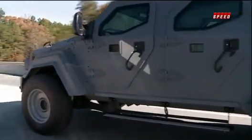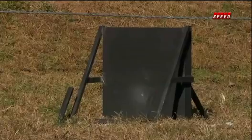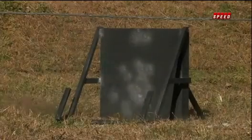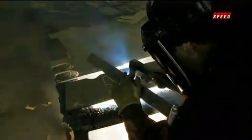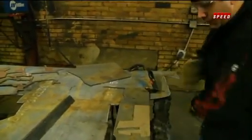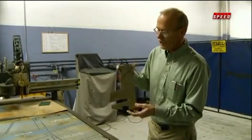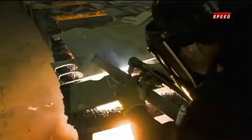An armored car's first line of defense is ballistic steel. For its thickness, nothing's better at stopping bullets. International Armoring uses a powerful tool to cut plates custom fit for armoring a standard car. It's called a plasma cutter. Plasma actually vaporizes the steel, turns it into a gaseous state, totally clears it out of the way. Gives you an incredibly sharp, clean cut.